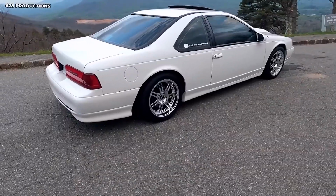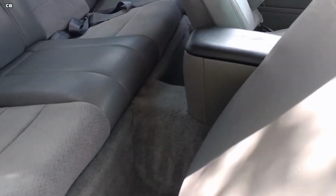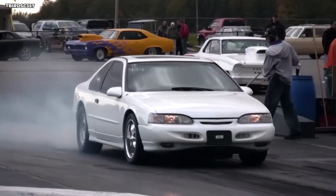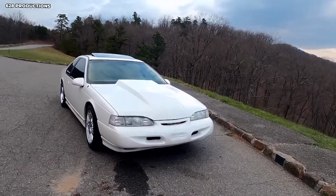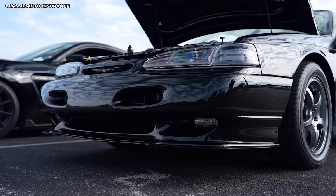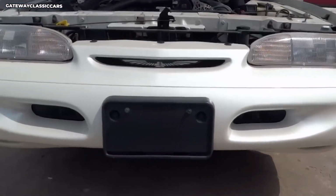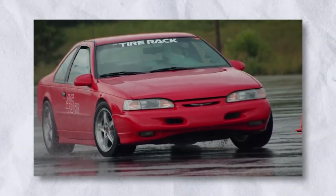Now, the Thunderbird SC wasn't perfect. Its design was a mixed bag. The sports seats had high bolsters that didn't scream luxury, and the interior was bland. But let's not forget, this car was built for performance, not showrooms. On the outside, it had that signature Thunderbird look, sleek, low-slung, and sporty. The headlights were slim and horizontal, and the grille and air intake helped keep that supercharged engine cool. It looked like a car that could take on anything, but sadly, it didn't get the attention it deserved.